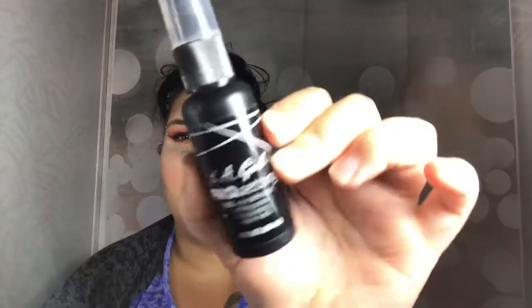All right, next is a setting spray, and honestly, I've had this in my collection for quite a while and I just never got around to using it until recently. And that is the LA Girl Pro Setting Spray, and this is like a matte spray or whatever. I don't like this. It stinks, and honestly, it didn't even set my face right. It put specks of water, like drops, onto my skin, and I don't like that.